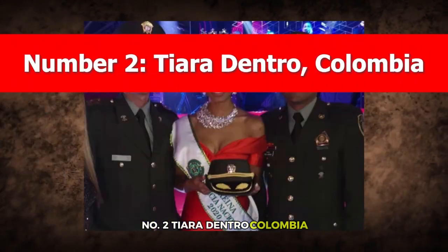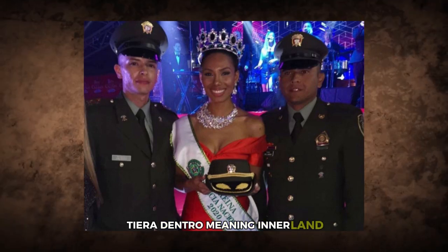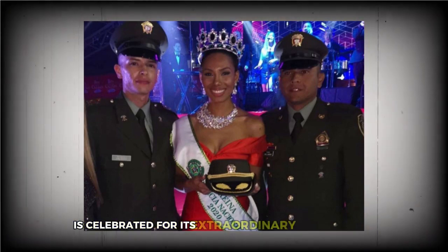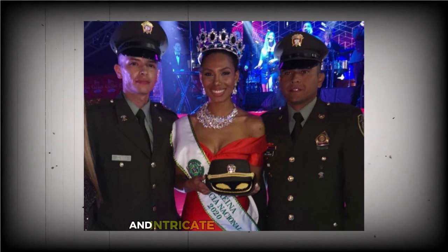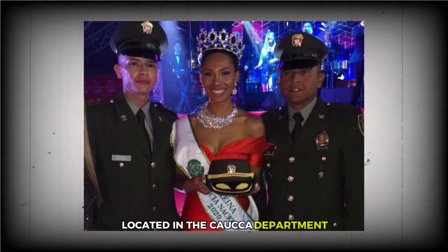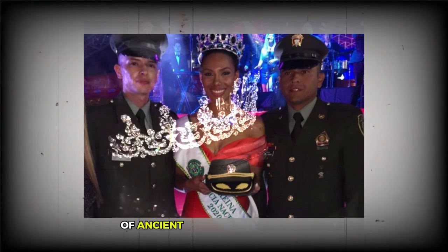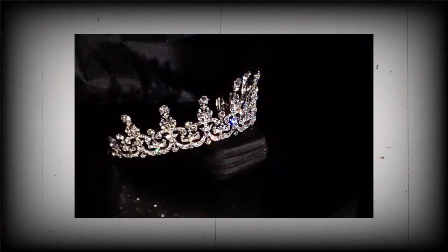Number 2. Tierradentro, Colombia. Nestled in Colombia's southwestern highlands, Tierradentro, meaning inner land, is celebrated for its extraordinary stone statues and intricate ceremonial tombs. A UNESCO World Heritage Site located in the Cauca department, this archaeological treasure offers a window into the social and artistic achievements of ancient pre-Columbian cultures.